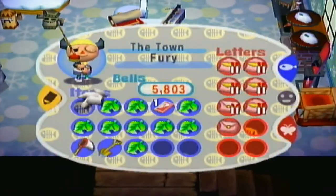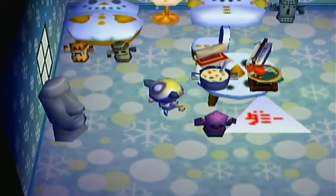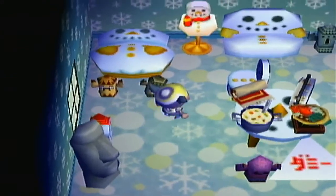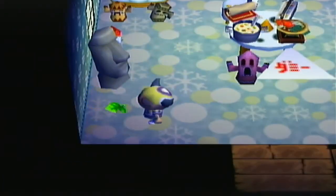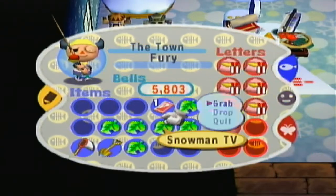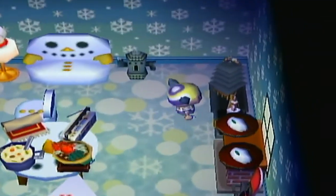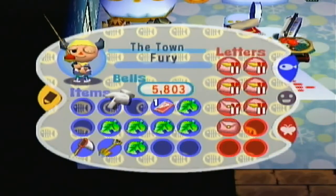Alright, I guess we will put the dummy right around here. Unless that blocks a thing that's... Well, I'm not sure that actually affects anything. Guess we'll find out. Snowman clock. And we have... Snowman dresser. Igloo model. Let's get the snowman stuff out first. Snowman TV. I don't want to block that gyroid off, so... Okay, well, I guess we'll put the TV here.